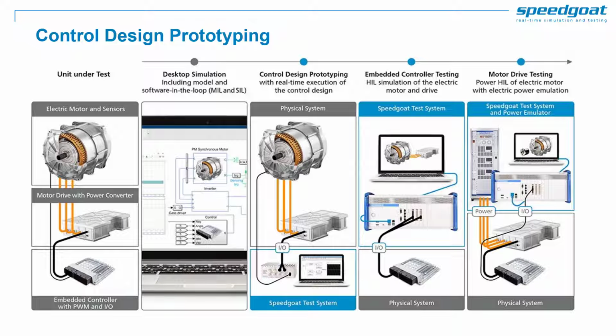I'm showing again our overview visual. We are now transitioning to control design prototyping, which is often referred to as rapid control prototyping or RCP in short.